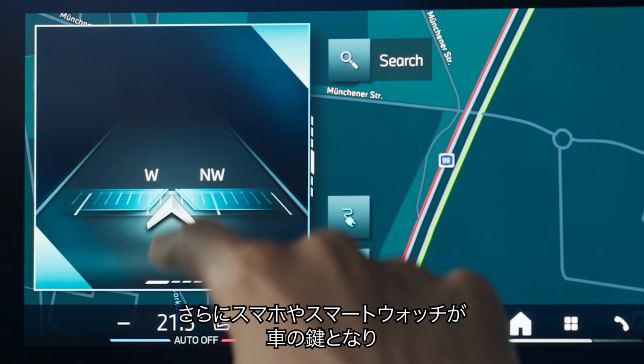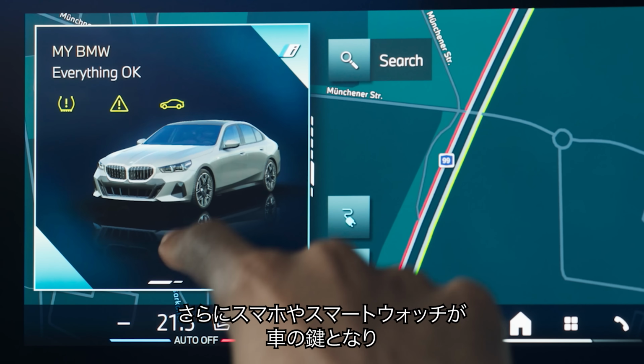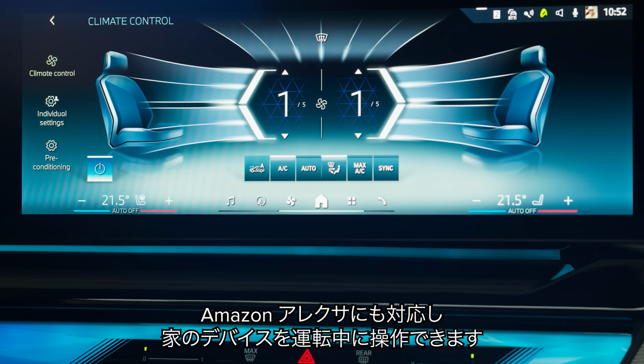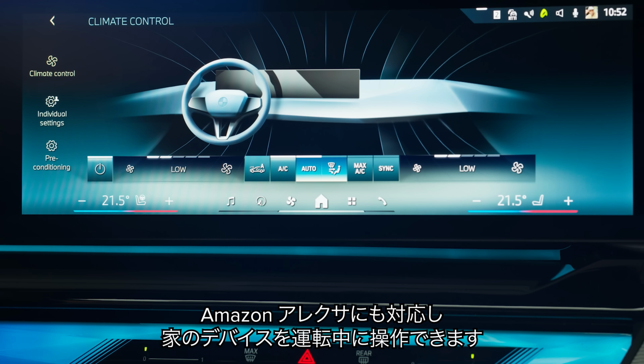You can also use your phone or smartwatch as a key to open the car, and you can share the access code with up to 5 people. You can also connect the car to your Amazon Alexa at home so you can control smart devices while you're driving.